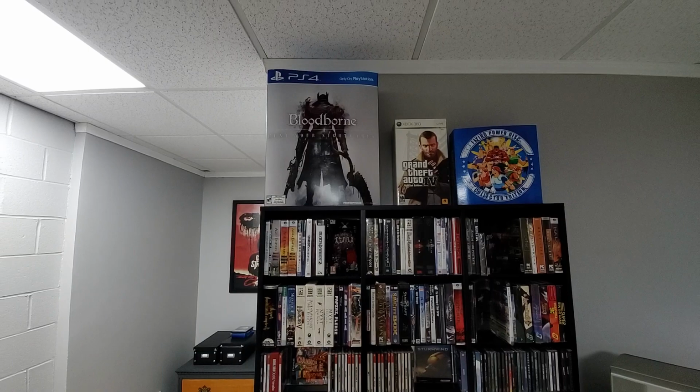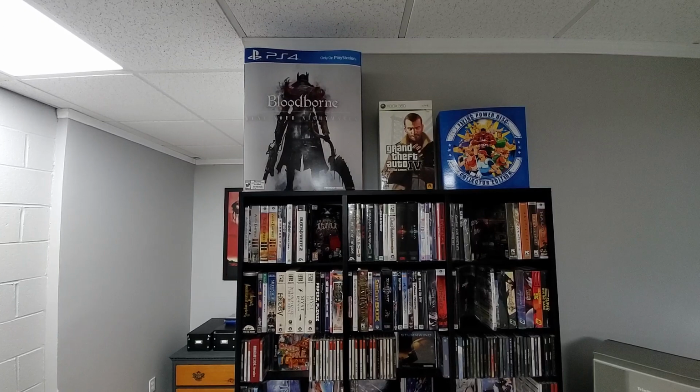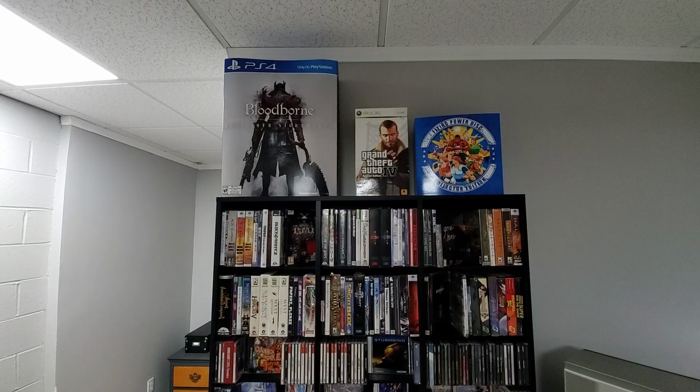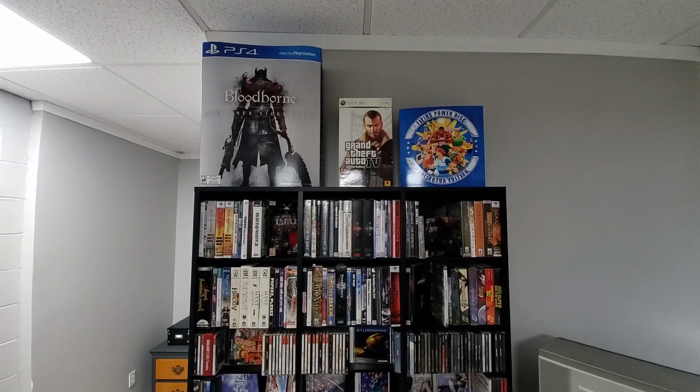I won't say I stole it from Best Buy, but one day when I was picking up my pre-order of Bloodborne, they made me wait around like 2 hours while they were trying to put it in the system. So I just picked up this standee and asked if I could have it. And they said they basically didn't care. So I just walked out of the store with it.